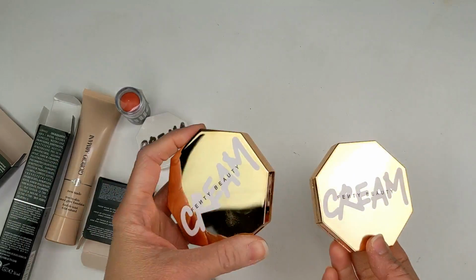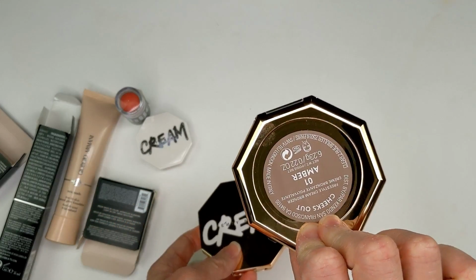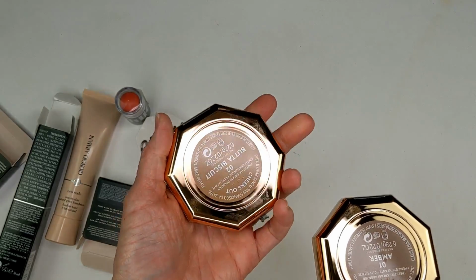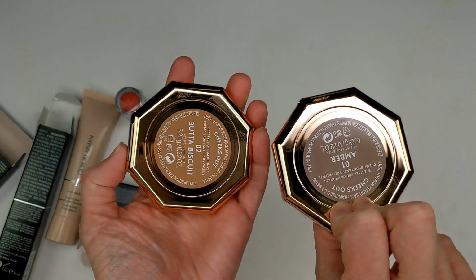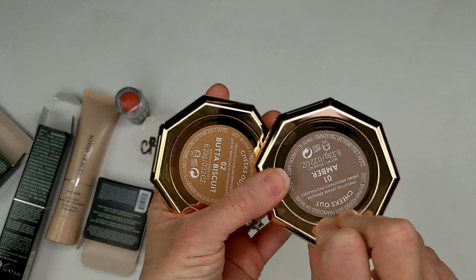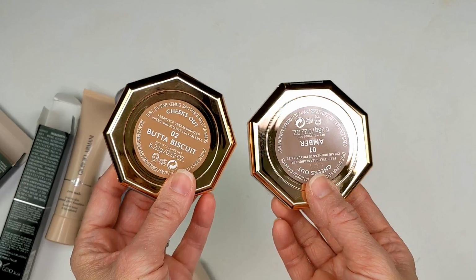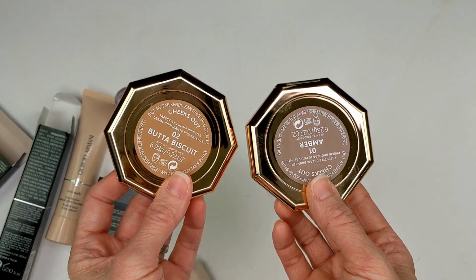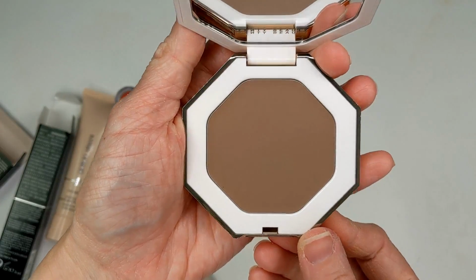All right, and then the bronzer I got in two different shades. I got the amber shade, which is supposed to be kind of really cool toned and almost more like a contour. And then I also got Butter Biscuit, which is shade number 2. These are both supposed to be for lighter skin tones, but I figured, if the Butter Biscuit one was too warm for me, that amber might be better. And if not, I could always just use the amber as a contour and then this one as my all over bronzer. So here's a look at the amber shade.